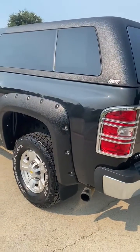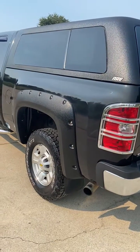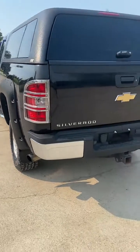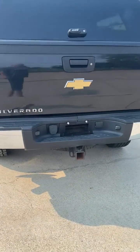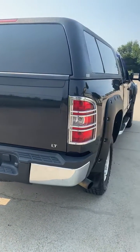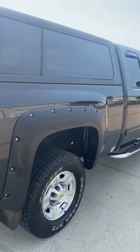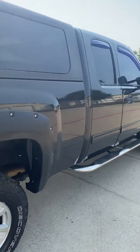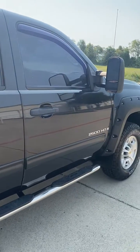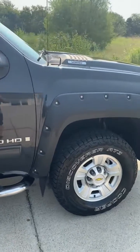Comes with an ARE PebbleTech cover, flares, running boards, tinted windows. Bed liner. Vehicle is running. It needs absolutely nothing. Four-door extended cab. Carfax certified, no accidents.